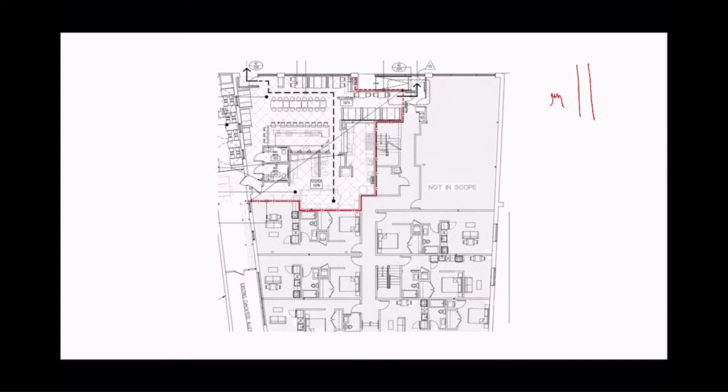So I should say, any penetrations from something like a duct or a pipe or a conduit moving through the wall, that's going to need what's called fire stop. Often it's like a red putty to seal things up, because we want to make sure that the flames and the smoke don't come through.